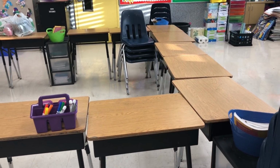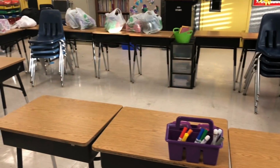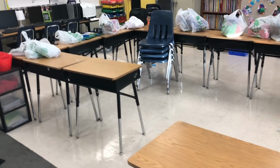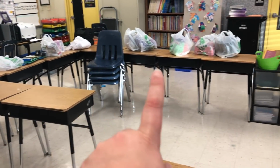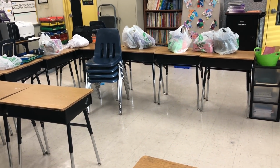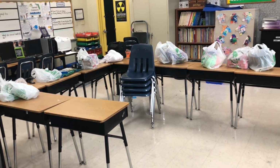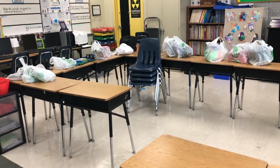Before I get all my desks squared away and put how I want them to be put, I just wanted to give you a before look. So this is how my desk currently looks. These are all the bags that I got for the mini transformation that I'm doing. It's not a full-fledged classroom transformation, but it is a little mini classroom transformation that I am putting together.